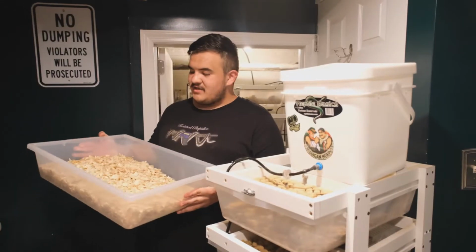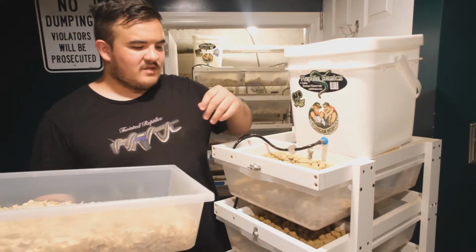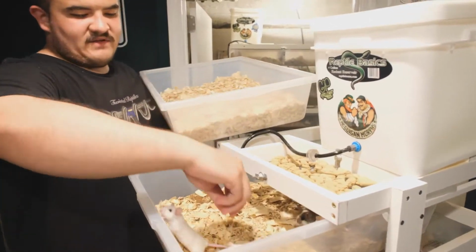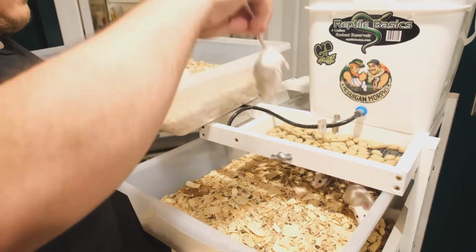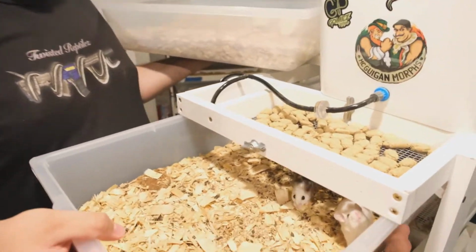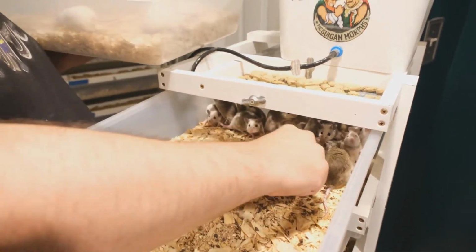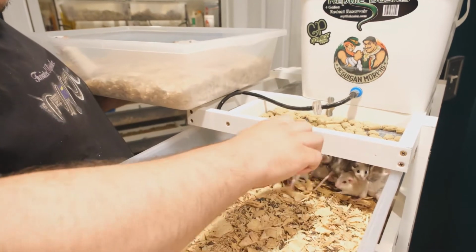Alright guys, now we have a fresh bedding here and a fresh tub. So now we're just gonna open this tub and start taking these ASFs out and putting them into their new home. There we go. I'll open this a little bit more. I'm gonna start pulling them in there.